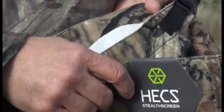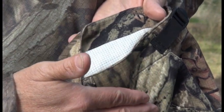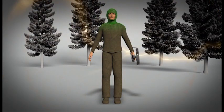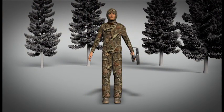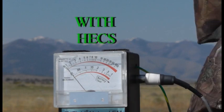If you look closely at the fabric, you'll see a highly electrically conductive carbon yarn woven in a specific grid pattern. This electrically conductive carbon yarn is sized and shaped to block the electrical energy that's created by our body. By blocking these electrical fields, you're going to look more like an inanimate object than you ever thought possible.